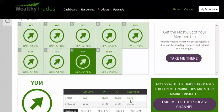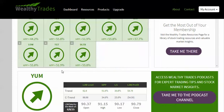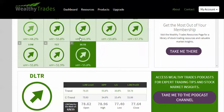You see Yum? What this tells me is that historically when Yum hits the counter trend side, so when it starts to sell off and hits this counter trend side on a weekly basis, it typically ends up closing lower. I know that because it loses money, so I'm going to get rid of that one. The next filtering technique: all of the rest make money, so I'm going to look at the levels on levels. I want a big spread. I want to know how often it closes above the trend side. Dollar Tree, for example, closed at 77.64 and has an expected high of 79.35. So how often does it rally up and close above that?